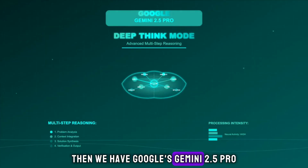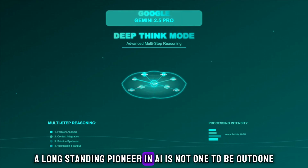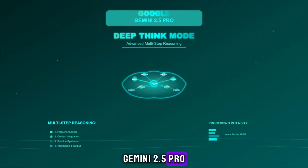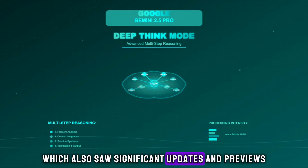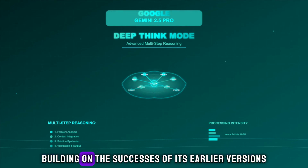Then we have Google's Gemini 2.5 Pro. Google, a long-standing pioneer in AI, is not one to be outdone. Gemini 2.5 Pro, which also saw significant updates and previews around early to mid-2025, is an evolution, building on the successes of its earlier versions.